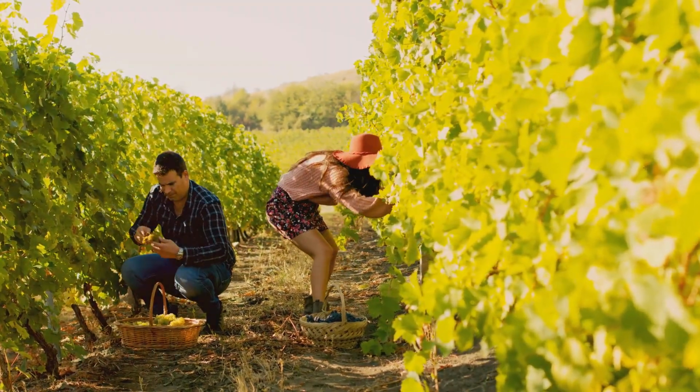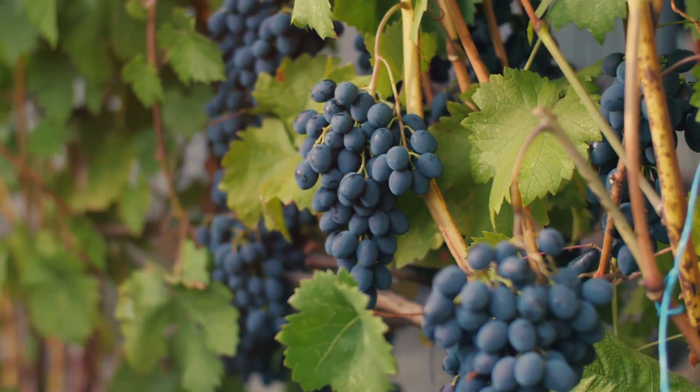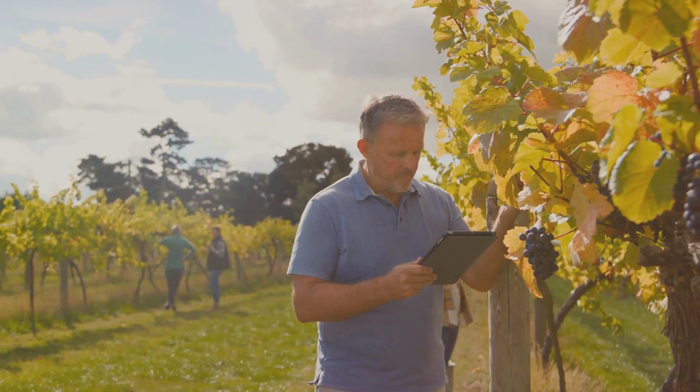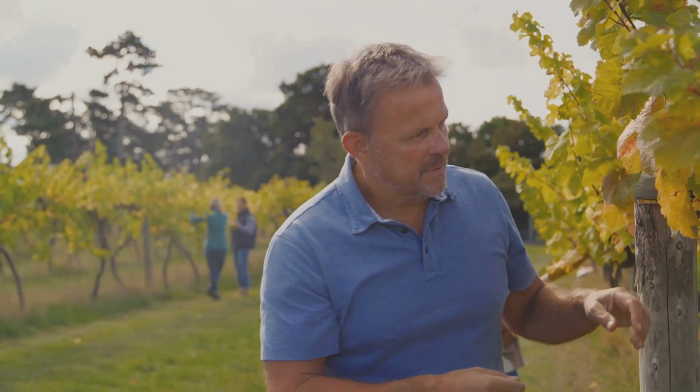Well, there you have it, you bunch of grape enthusiasts. We've covered the top 10 export grape varieties and their ideal growing conditions. Remember, soil testing is crucial. It's like reading the bloody menu before ordering. You need to know what's in it before you start planting.